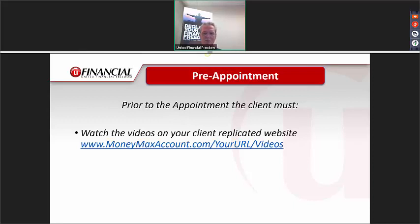Then fill out the analysis worksheet with accurate information, and make sure you tell your client this. Please fill this worksheet out prior. Junk information in is junk information out. So please, Mr. and Mrs. Client, if you would, go to source documents, pull your most recent statements. We're going to be looking at things like interest rates, balances, minimum monthly payments, terms, everything on this worksheet.